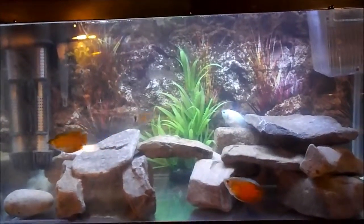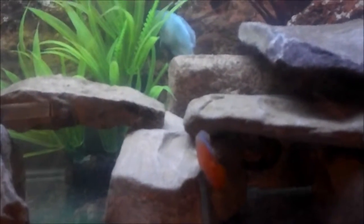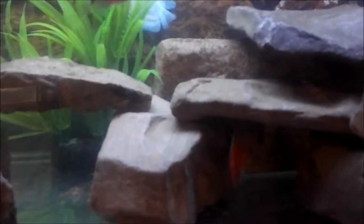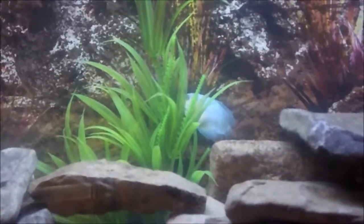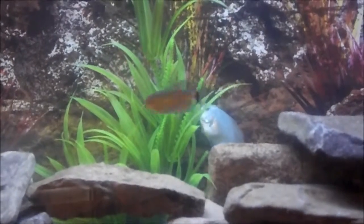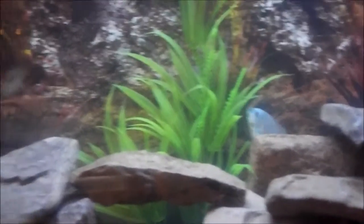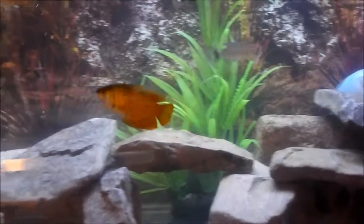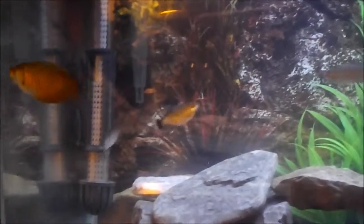I got this one here's a fire red dwarf gourami going into the cave. The one back there behind that bush is a powder blue dwarf gourami. And this one here's just the regular dwarf gourami. It's got a cool tiger zebra like stripes on them. Very cool looking fish.